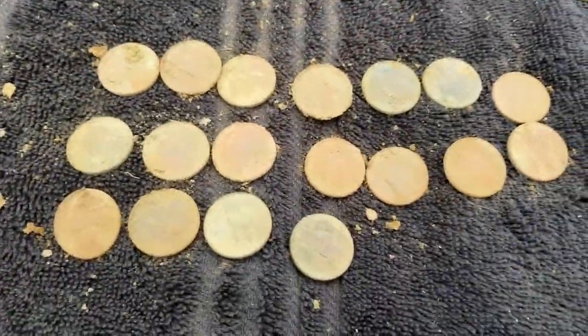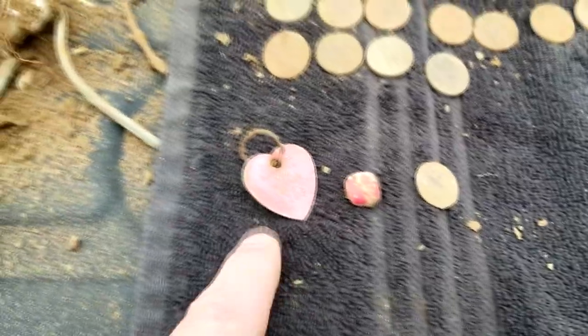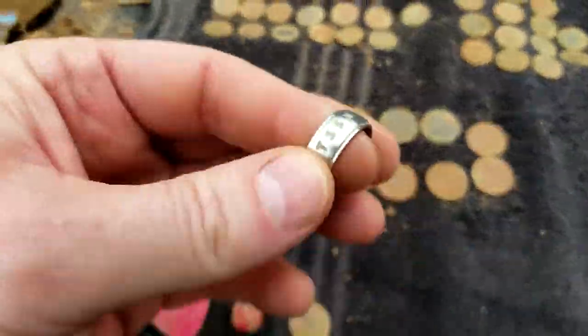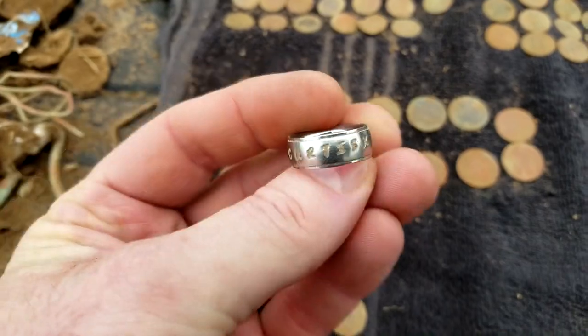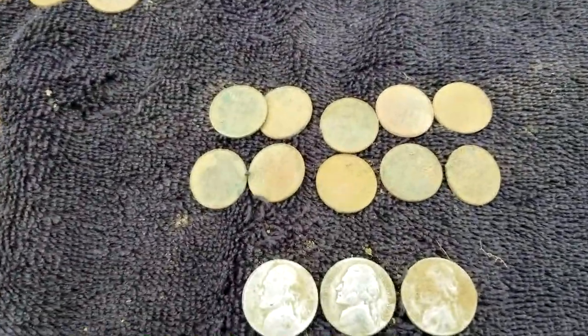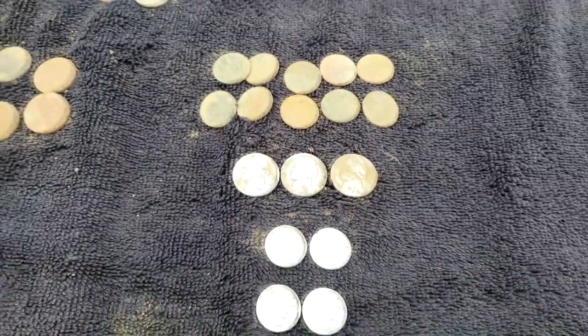Look at this. He was killing it on those nickels. He was going for those gold rings, I think. And then he got a dog tag, 2 pieces of little jewelry. And then his first target was a stainless steel ring. It says Curtis. I dig a bunch of those in the lake all the time. Those are not too old. He got 10 Wheaties. And he had his best.